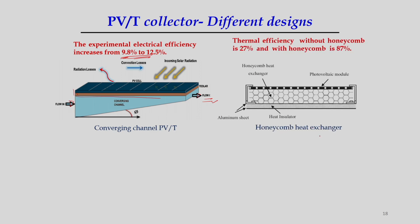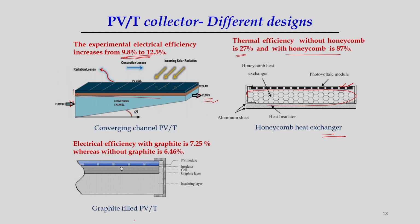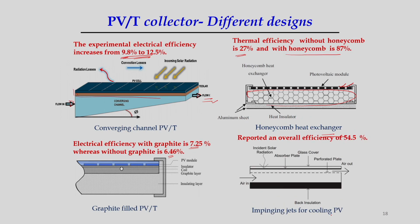This is another structure that is called a honeycomb heat exchanger. So, with this structure, what happens? Thermal efficiency without honeycomb is about 27% and with honeycomb it is reported to be 87%. So, this is the PV module and this is just beneath the PV module. Another configuration is graphite filled PVT. Here, electrical efficiency with graphite is found to be about 7.25%, whereas without graphite it was about 6.46%.